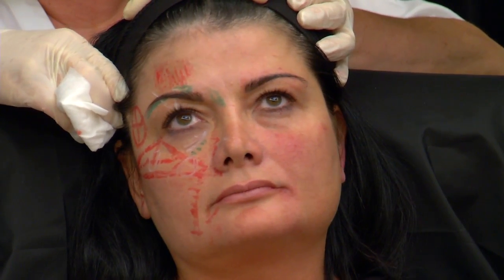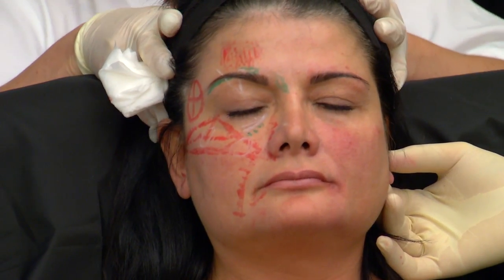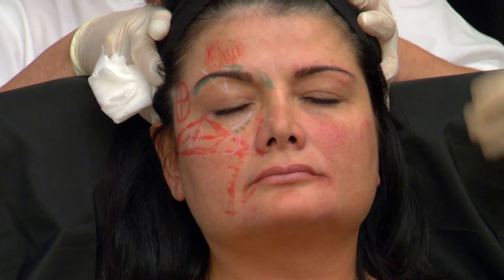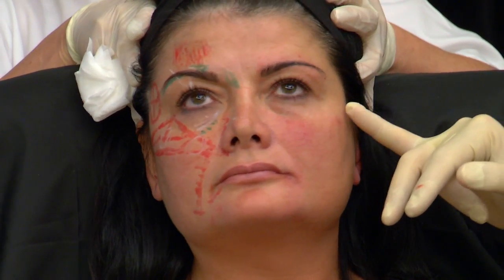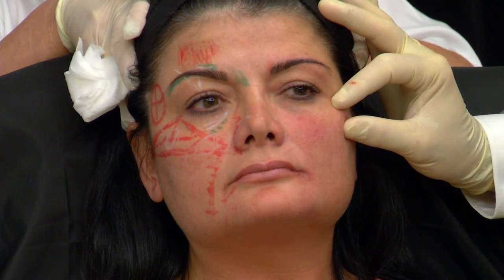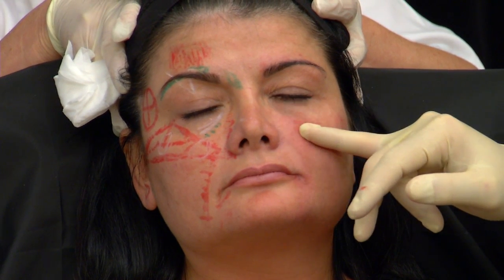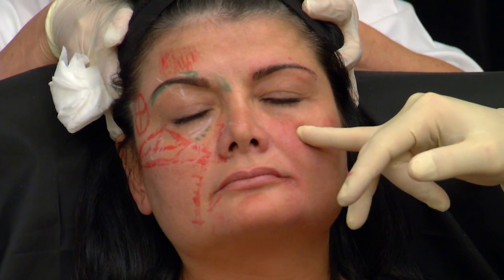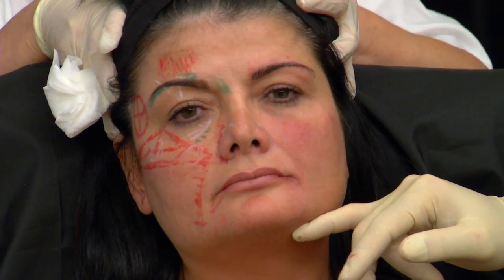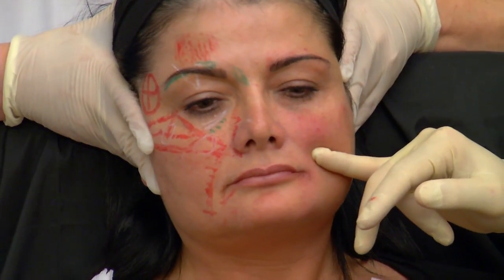Yes, okay. And what all this does is take care of this little convexity, nicer, it treats this concavity, makes it into convexity, and you have a nicer reflection of light. We also put some Voluma in the lateral zygoma, in the point of maximal reflection, in the malar, a bit in the tear trough, and you could see the difference. Moving down into the jawline, and also the corner of the mouth.